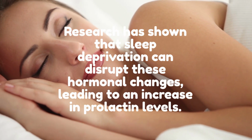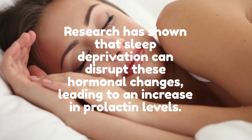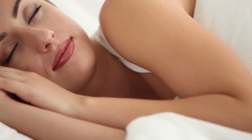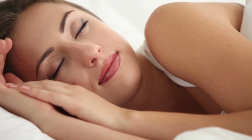Research has shown that sleep deprivation can disrupt these hormonal changes, leading to an increase in prolactin levels. More so, the hormone melatonin, which is released during sleep, can help regulate prolactin secretion. Melatonin has been shown to inhibit prolactin release by acting on the hypothalamus and pituitary gland. Therefore, getting enough quality sleep each night can help regulate the body's hormonal balance, including prolactin levels.